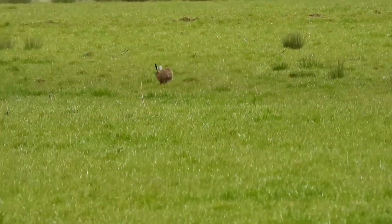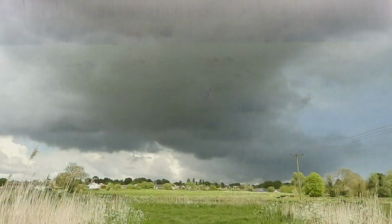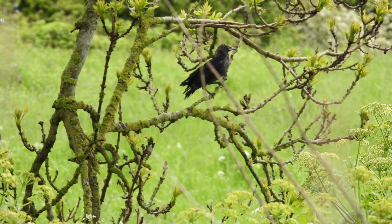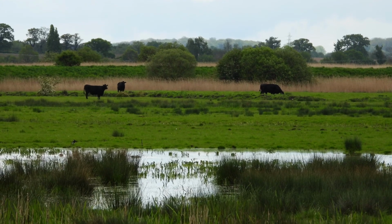Now I think it's the deer that's scared the hare. It's all happening out here. So much going on. But look, the rain clouds are fast approaching. So I think I'd probably need to get off these marshes and make my way back to the car.